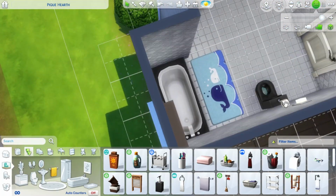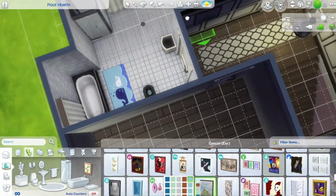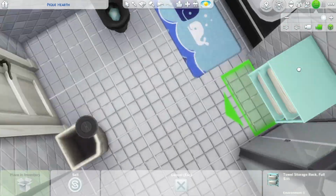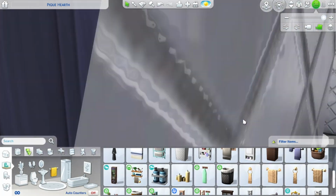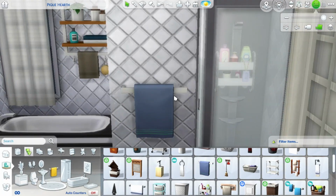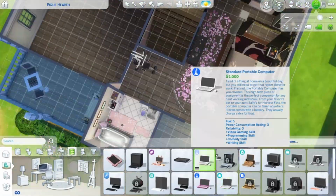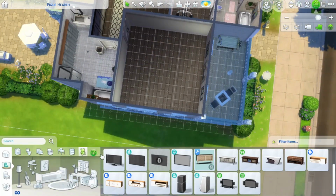This bathroom, I don't really have anything against this bathroom because it's not wildly pink. It's a nice bathroom. So I did make a few changes, as you can see, but overall it's still the same room. I wanted to make it a little less sterile. A lot of the pre-made homes, everything looks very sterile because they don't actually use the clutter items that they put in the game. I don't understand. So, anyway, we've gotten this far into the build.